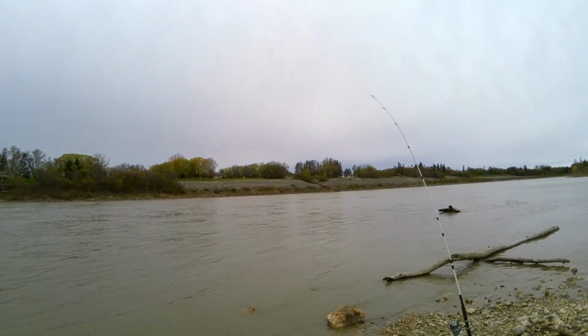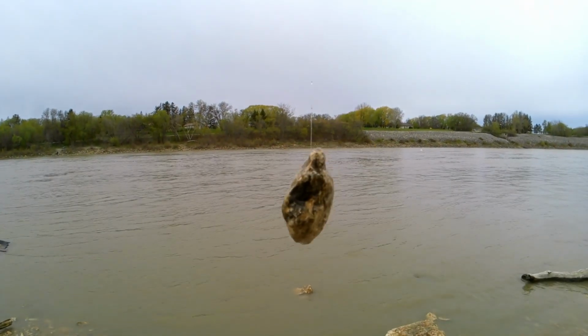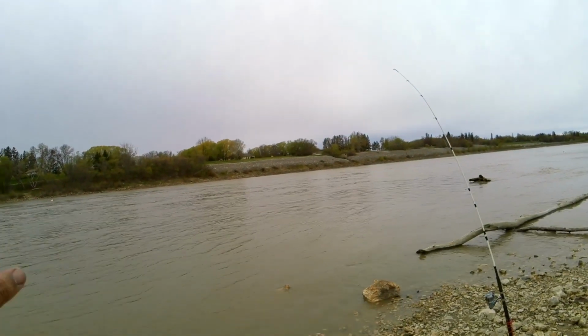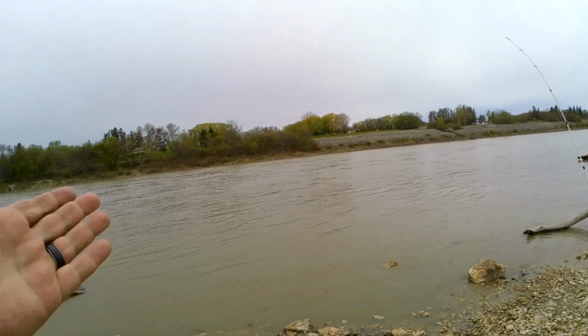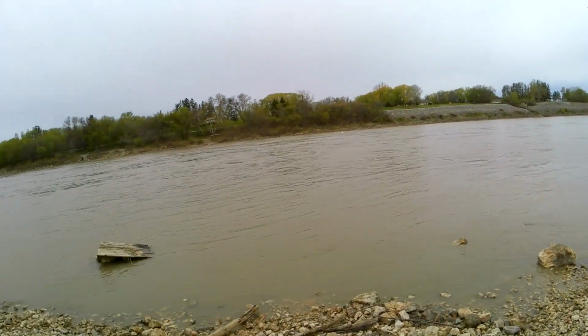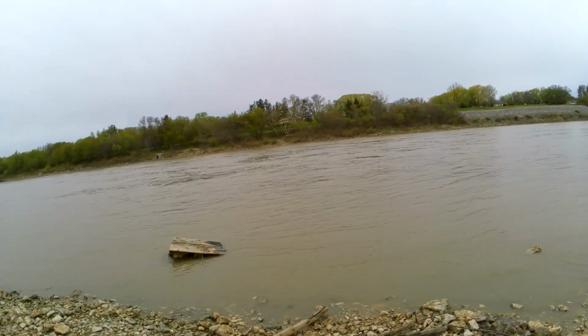Some of the more keen viewers may have already noticed, but I do have a little rock on my setup. So far, it's been doing pretty well. It's not moving down current, it's staying on one particular spot. And if I happen to lose it, no big problem. Throwing a rock into the water, it's not going to be the end of the world.